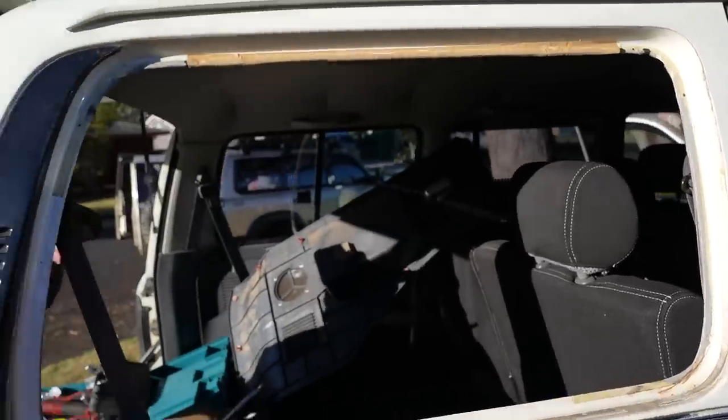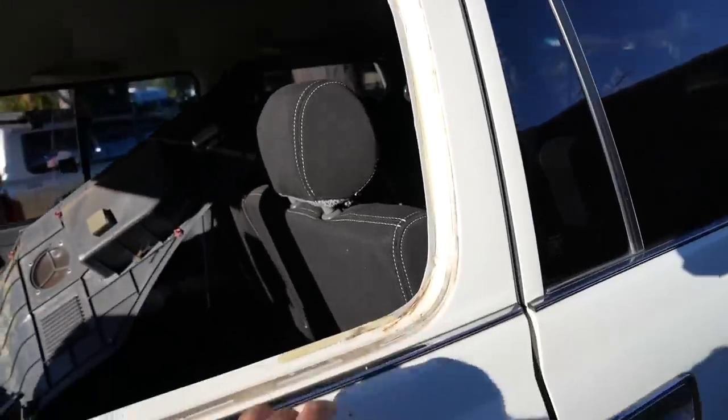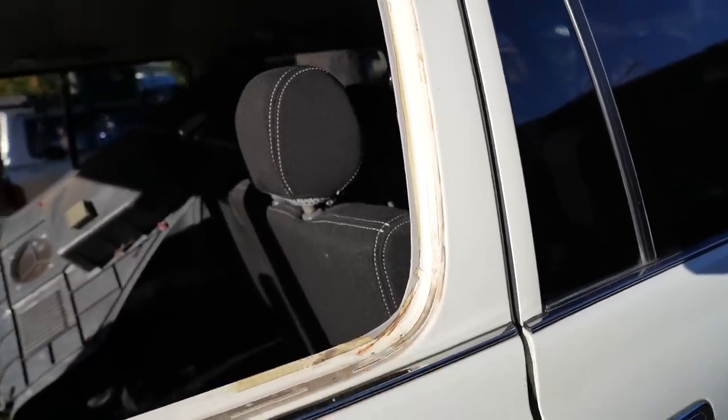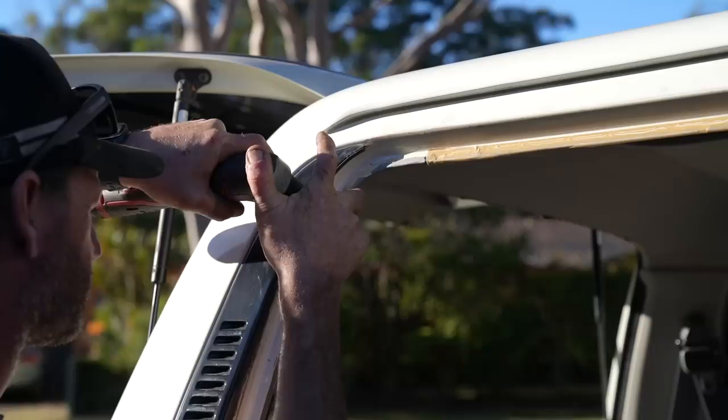There's no rust in the windows either, which is good. Tiny little mark there where someone's kind of nicked it, but that's fine. We can very easily clean that up. When you're doing jobs like this, taking apart old cars, you can have a bad time finding a lot of rust.